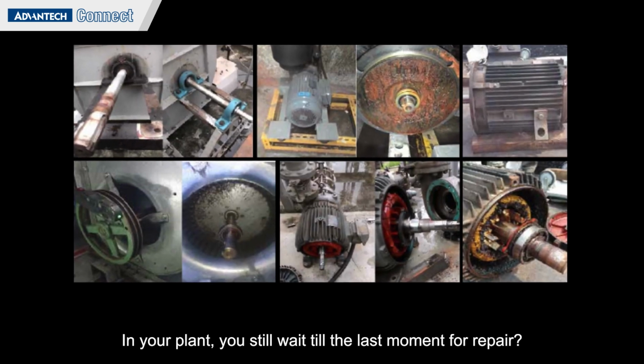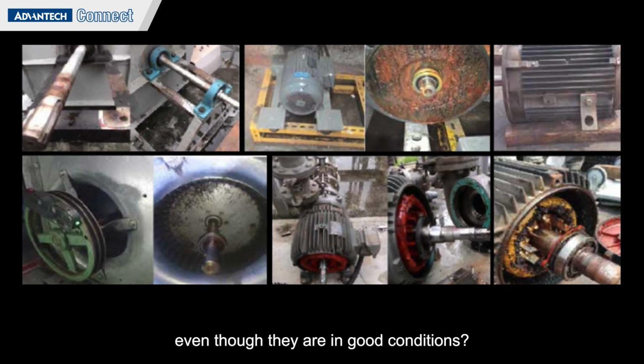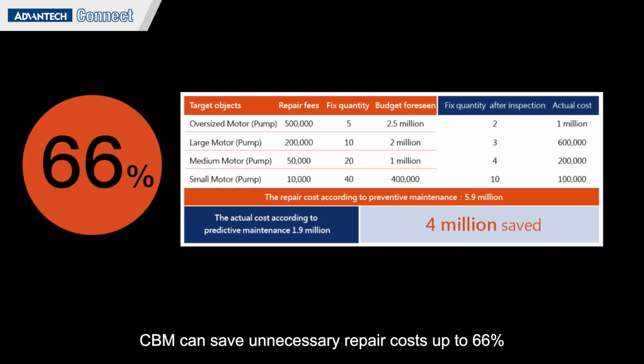Predictive maintenance. In your plant, do you still wait till the last moment for repair? Or replace parts periodically on a calendar mark even though they are in good condition? Benefit achievement. Avoid excessive maintenance. CBM can save unnecessary repair costs by up to 66%.